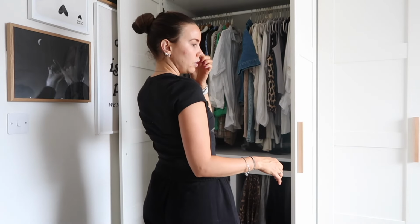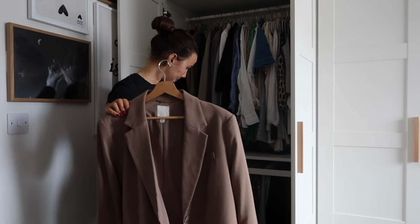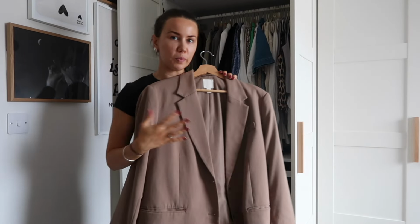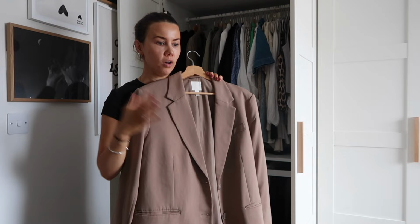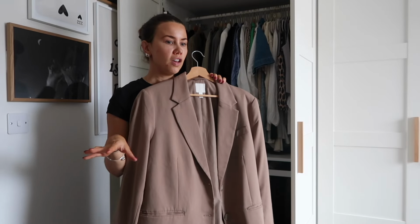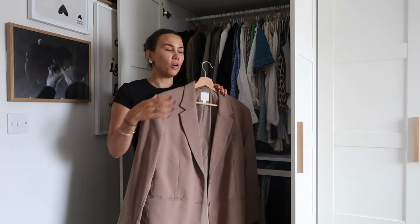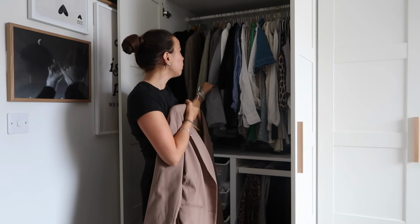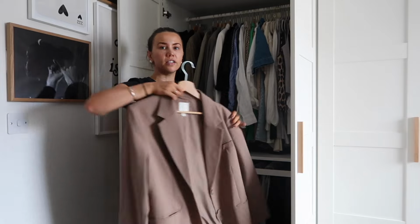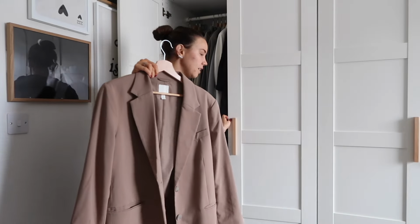How many pieces am I at? 1, 2, 3, 4. Maybe we'll go for this as well. This blazer is actually surprisingly not pulled out very often anymore. I used to wear this all the time, and I think I just kind of forgot that it existed, but I think there were other blazers that I pulled out more often. Like I started to have a moment with my grey ones recently, but likewise with the green and stuff. So I think this one could be a good one to pop in and give it a style.